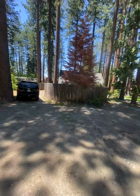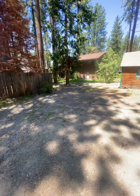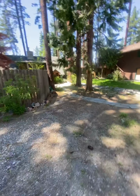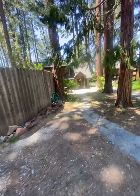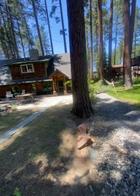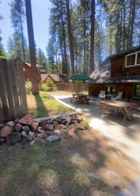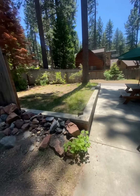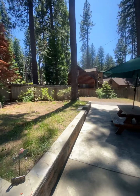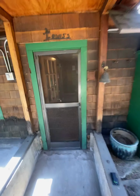All right, this was originally built in 1930, so you've got quite a bit of parking here, over there. It's about a 1700 square foot house. Check it out, you can see the lot line right there marked. All right, let's check it out.